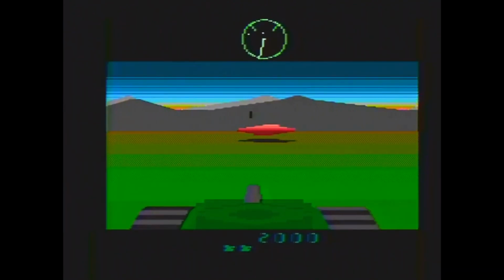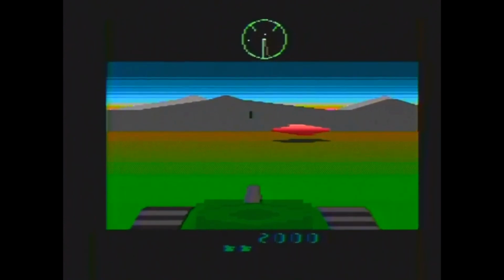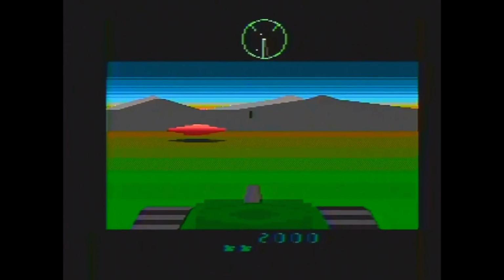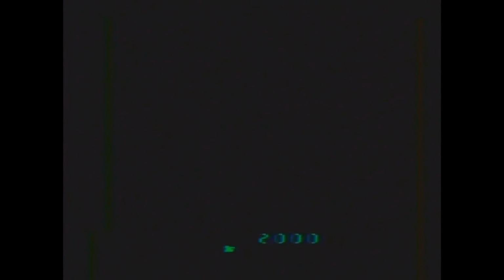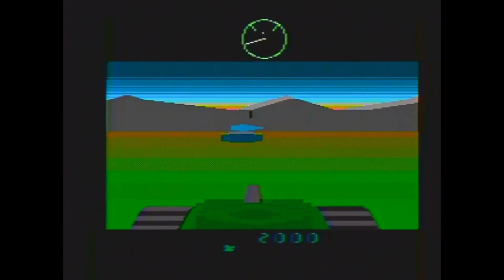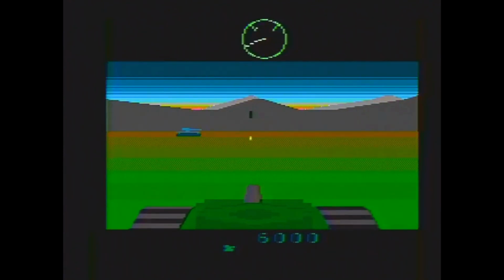Alright, that thing's, let's just go the other direction. That thing doesn't want to cooperate. What the hell is that? Did he just shoot me? What a piece of shit. Yeah, take that, you bastard. This game's awesome. I love it.